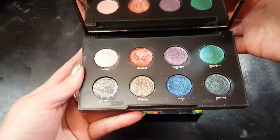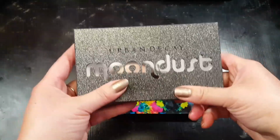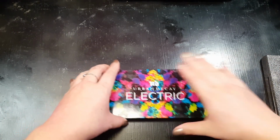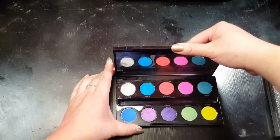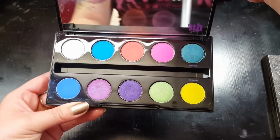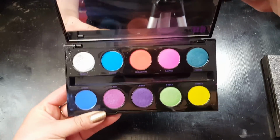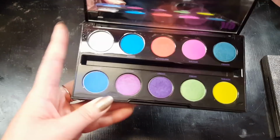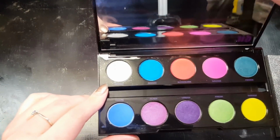And these are more eyeshadow toppers. They swatch really well, but don't go on the eyes that well. But I still do enjoy that one. And I do really love this one, the Urban Decay Electric Palette. And this, if you can get your hands on it, it's awesome. The pigmentation is really good. And I do enjoy it, especially this shade over here, Revolt.